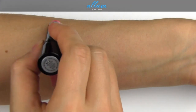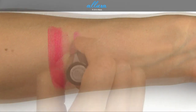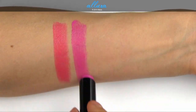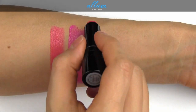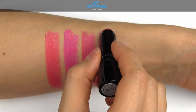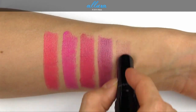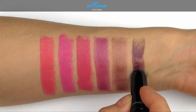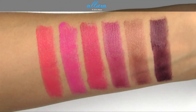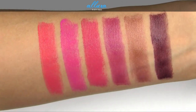So first we have Phosphorescent, which is this coral tinted, bright, almost neon-y pink. Lust Extract, which is a violet tinted shade. Pheromonal, which is more of a rose pink. Quite the Thing is a violet with silver shimmer. Moody Bloom is a nudie brown with golden shimmer. And Venomous Violet is a very deep eggplant. Alright, here are your Sheen Supreme lipstick shades. All of these have very nice color to them, and they all have a very glossy finish.